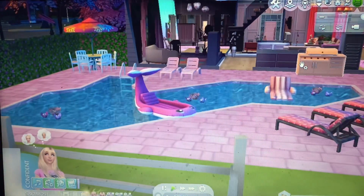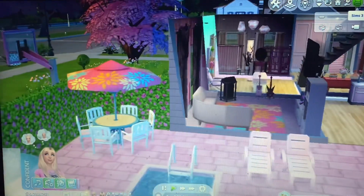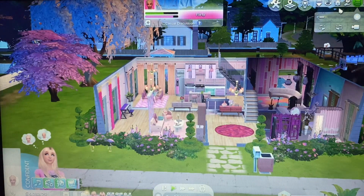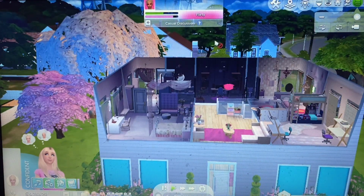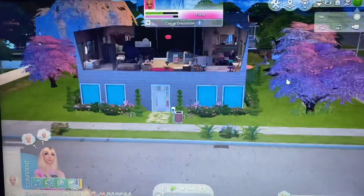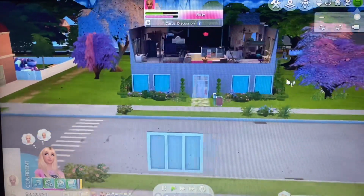So I personally love this pool that is shaped like a high-heeled shoe. I think it is very Barbie. And of course, all the pink. It's got a similar layout to the other dream house with some differences, like this one is bigger, for instance. It's got more rooms and it's got a lot more landscaping.